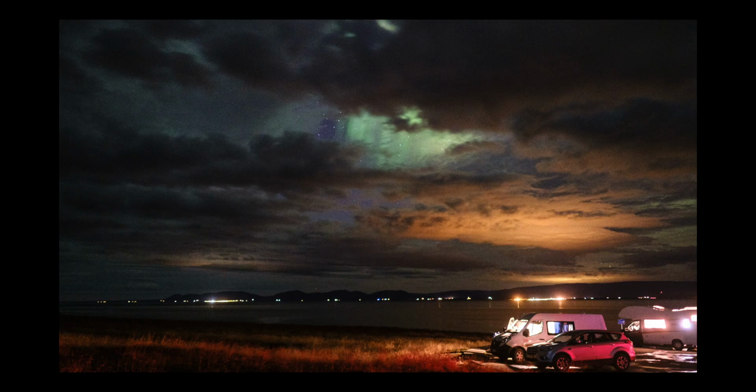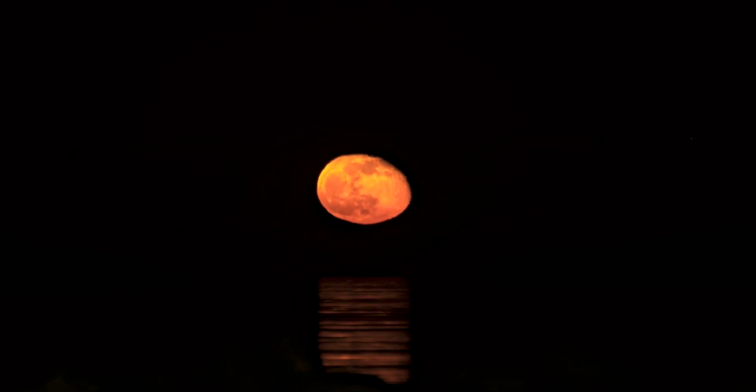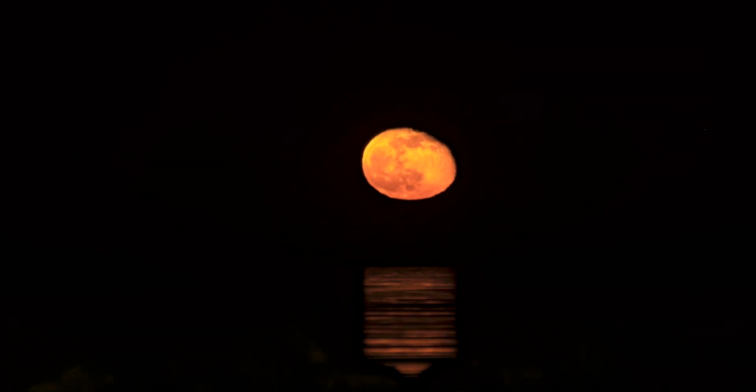And also you want to pick a pretty clear night without a lot of cloud coverage, because that can definitely ruin your chance of seeing the night sky. Another thing that you will have to keep in mind will be the moon, because it will be really hard to capture the Milky Way if there's a full moon in the sky, because it is just way too bright.